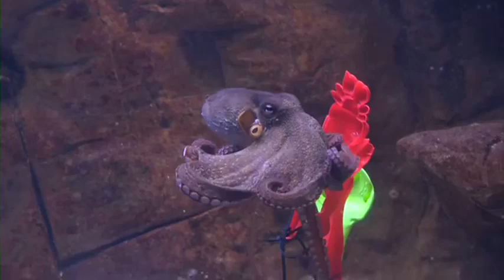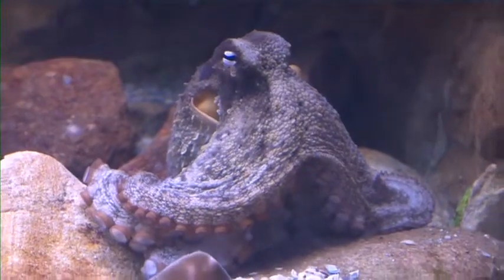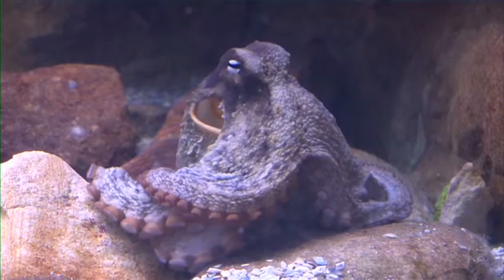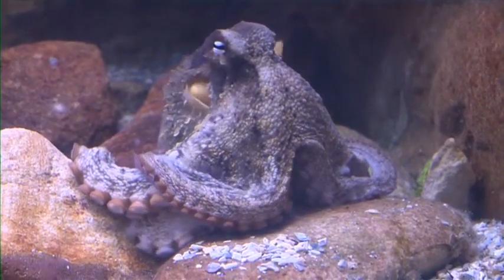They've got cells on their skin that allow them to blend in with their environment, not only in colour but also in texture. So they can rough their skin up a little bit to mimic rocks and stay perfectly hidden, and they use that for defence. They also use that when they're hunting their prey. Yeah, so they're like underwater chameleons.